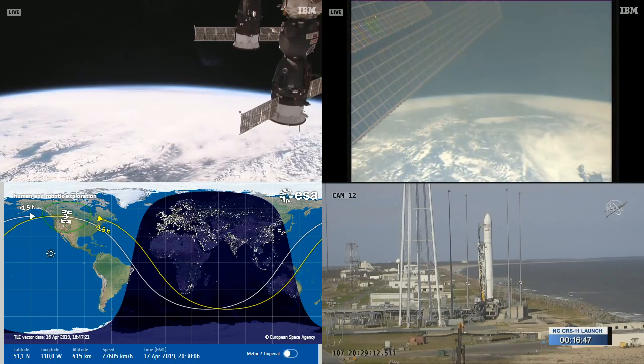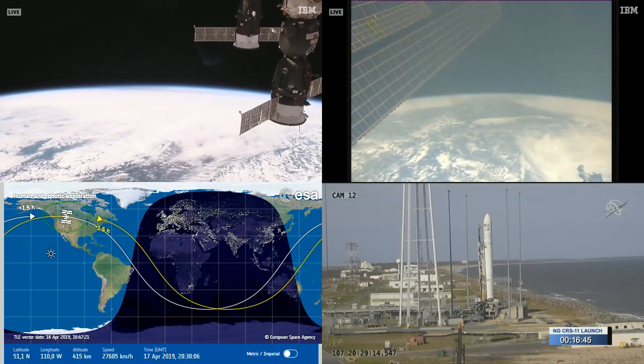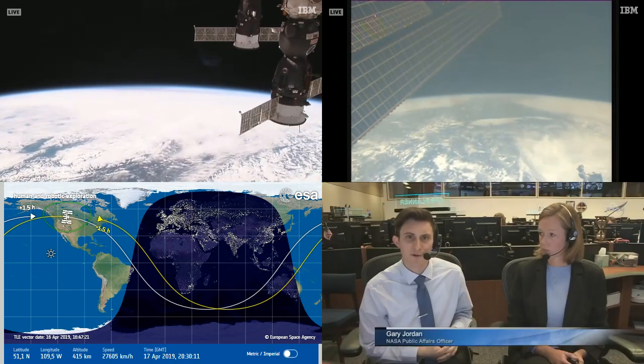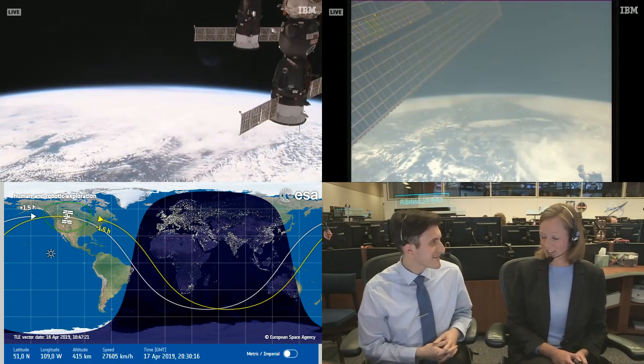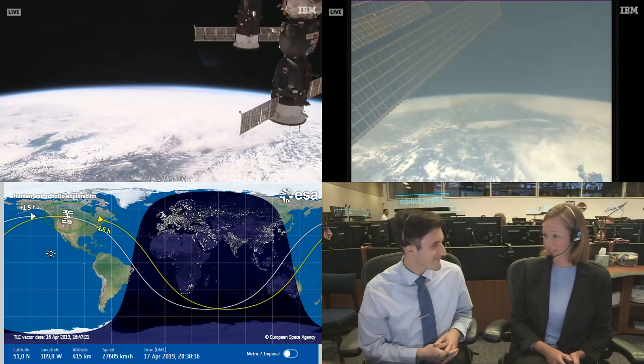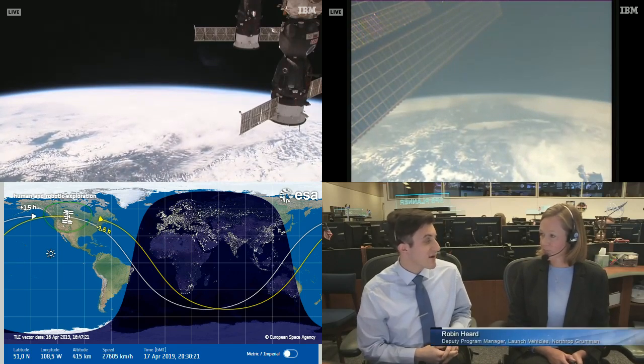Joining me in Mission Control today is Robin Hurd, the Deputy Program Manager for Launch Vehicles out at Northrop Grumman. Robin, thank you so much for being here. Thanks for having me today. I'm really excited to be here.